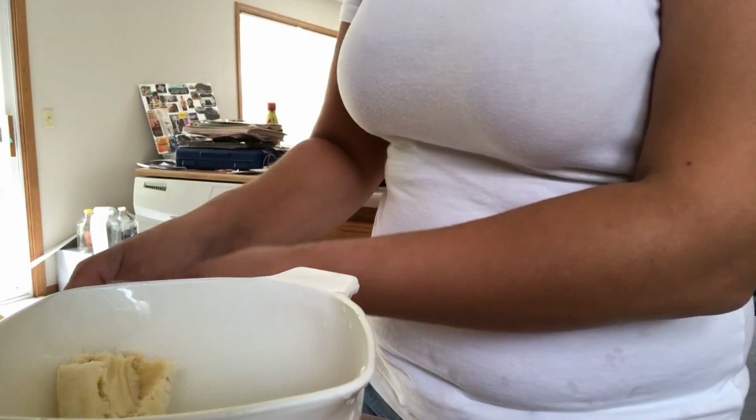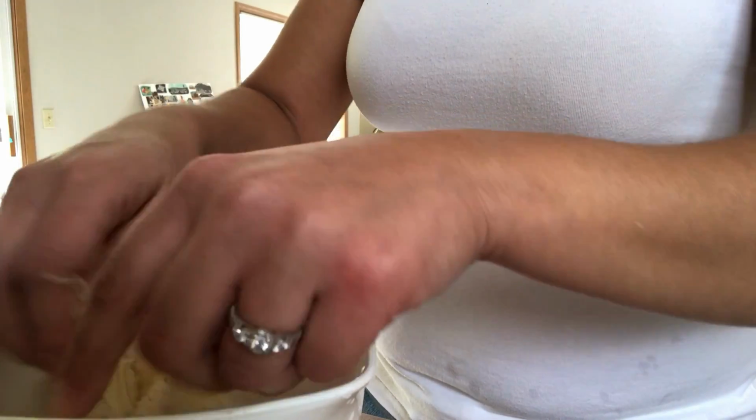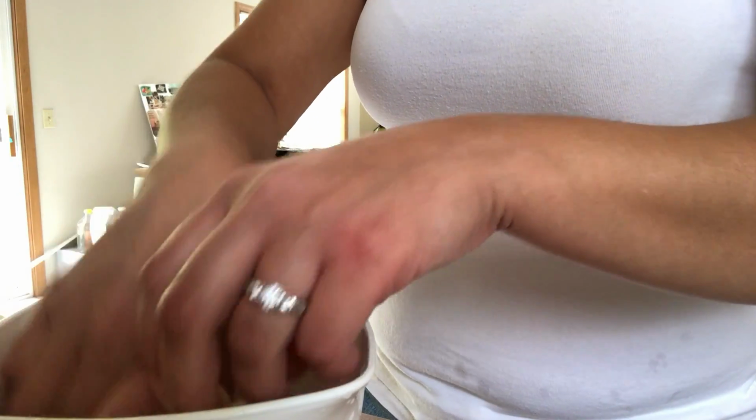Next, I'm making some banana zucchini bread. This recipe is so delicious and healthy. The zucchini makes it really moist and you can't even taste it.